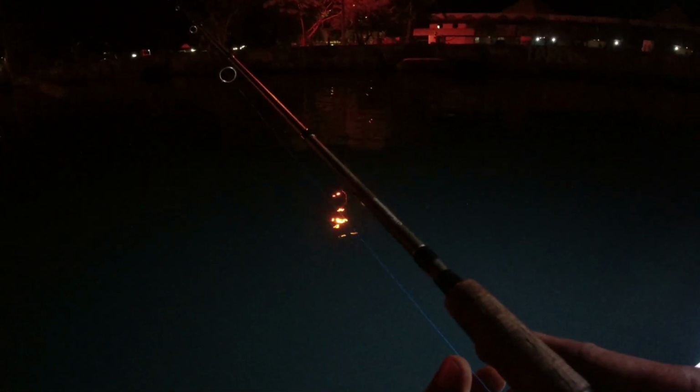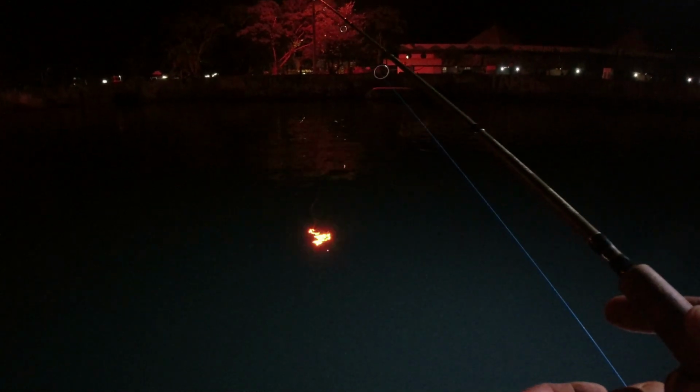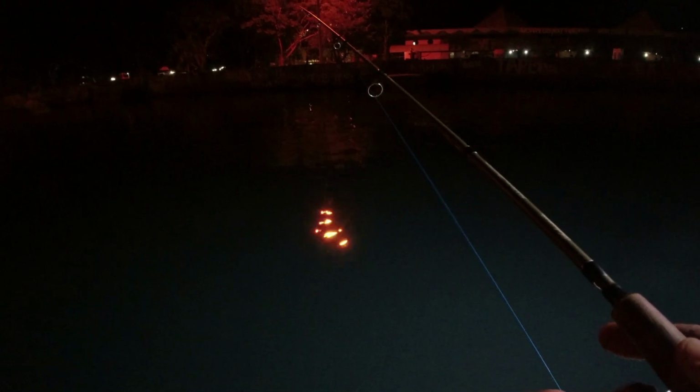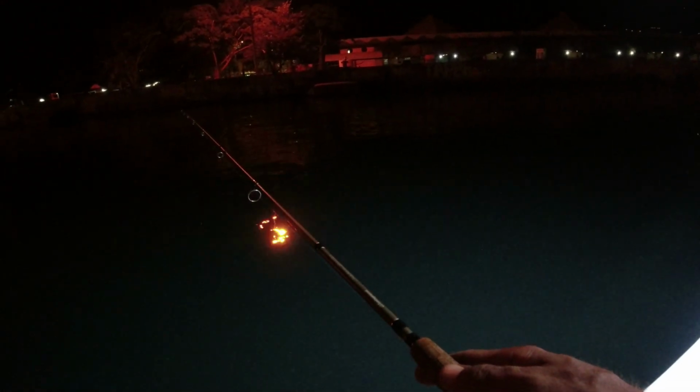We'll let that drop to the bottom. Do what Yam was doing, bouncing it off the floor, and just work it back to the boat, guys, to the light. See what's up. How many feet is it here? 37 feet? Yeah?